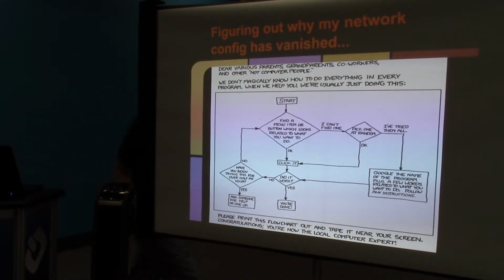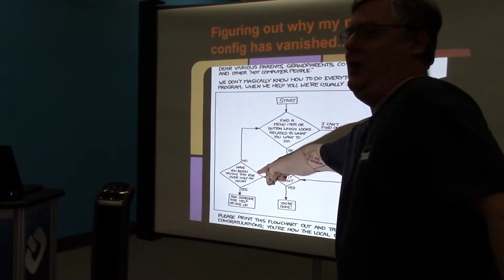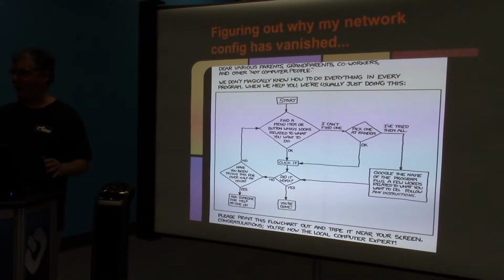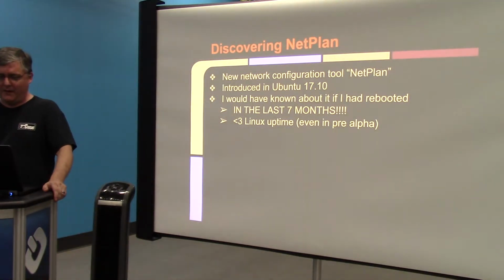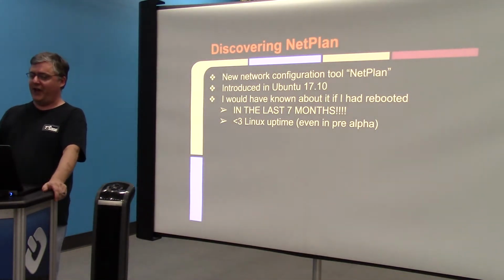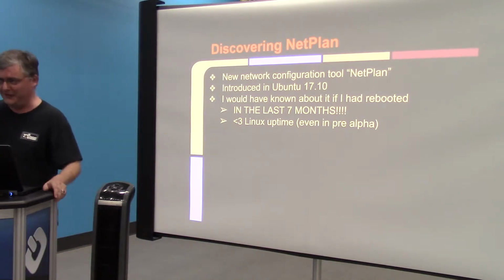And I was kind of just hovering around here. I've been doing it a lot longer than half an hour. I was actually working on this for close to 3.5 hours before I figured out what was going on and how to fix this thing. So I found out that introduced with 17.10 is a new network configuration tool called Netplan. I would have known this had I rebooted it in the last 7 months. You do have a lot of Linux uptime though, even for a pre-alpha operating system.